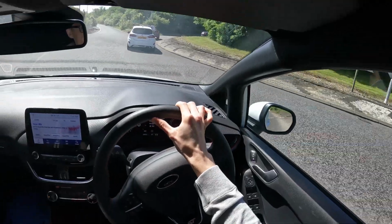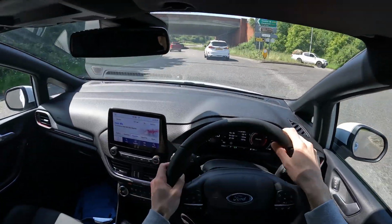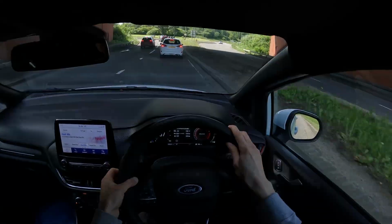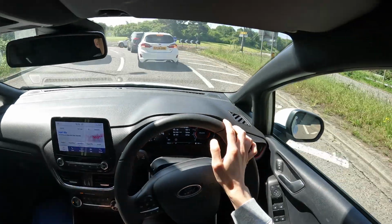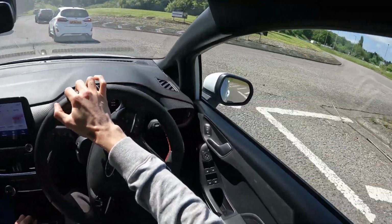The clutch feels good though. It feels nippy enough, simply because of that low weight. I love the dials. You can knock it back into more of an economical mode, so it goes all blue. But I think I'm going to enjoy a bit of the performance aspect.